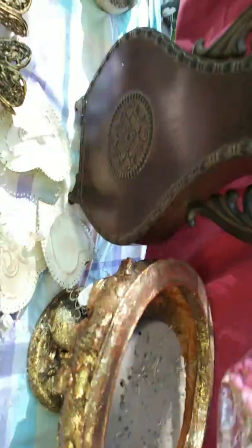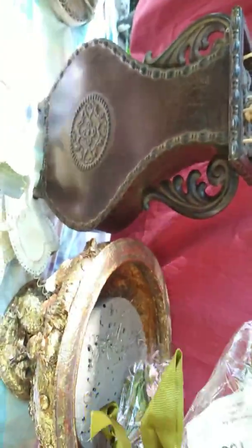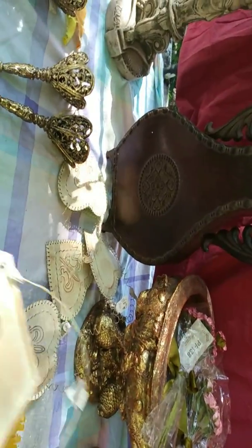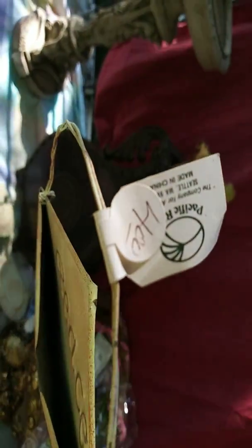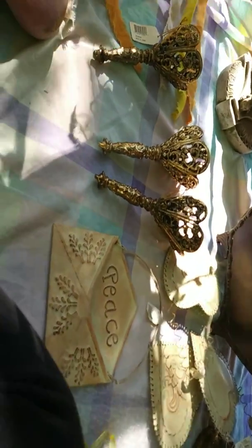And then I have these little bundles of flowers here. They're so pretty. Right here, there's a price in there, and I'm sure this is all for crafting. And then I have all these little hanging things. I guess you hang these on the wall, put flowers or something in them. The price on that is $4. And there's another one right here. It also says $4 on there. And I have four of those so far.